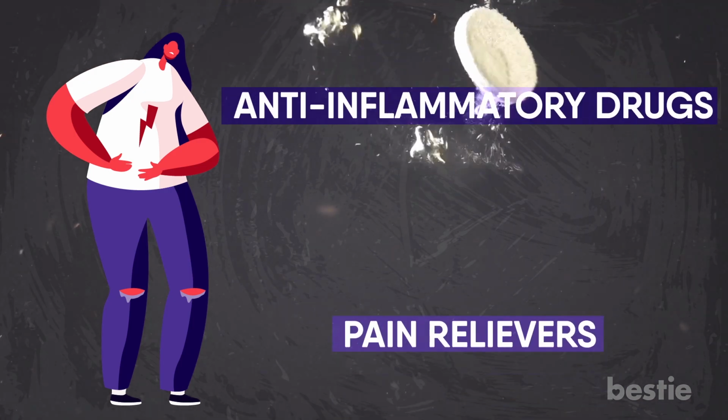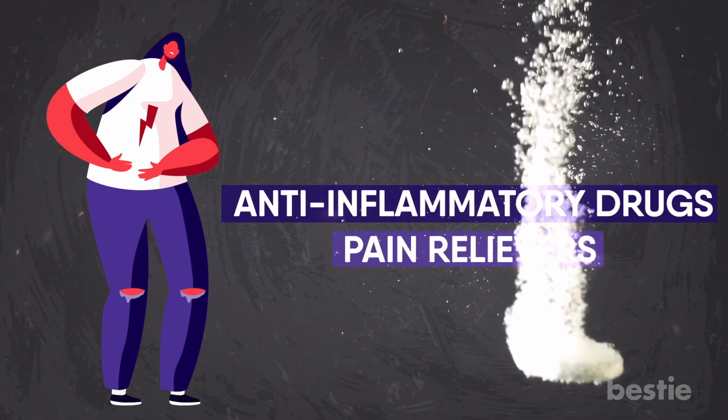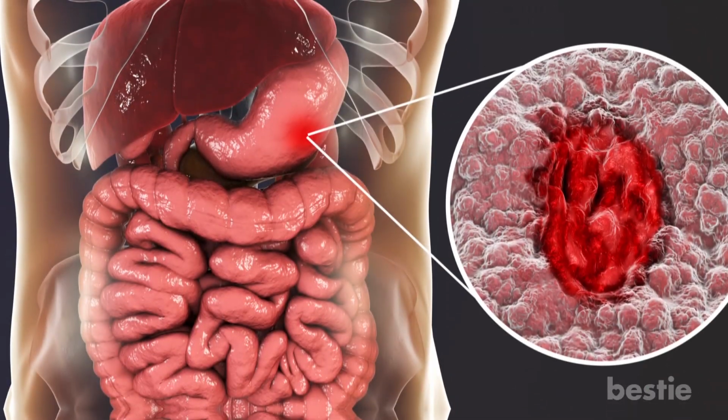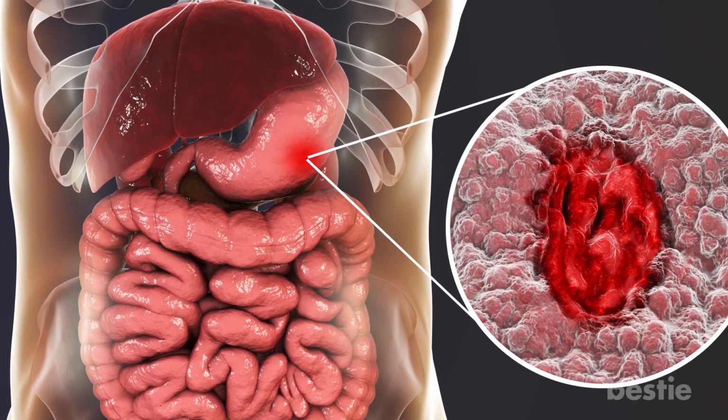The other cause is anti-inflammatory drugs or pain relievers. These are things like ibuprofen or aspirin. If you're overusing these substances, the chemicals can irritate your stomach. This will infect the lining and result in some serious ulcers.